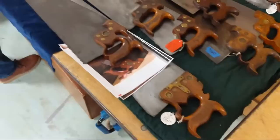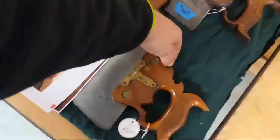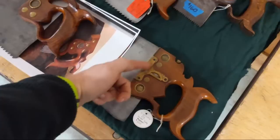So we've got some saws. This one's actually really interesting. The face here is square to the back of the saw, and it's got levels as well, so you can use it as a level as well as a square. And in here, you can pull out a scribe, and with that you can scribe your line in the back, so you can use this to mark your line and then cut it. Really cool saw.